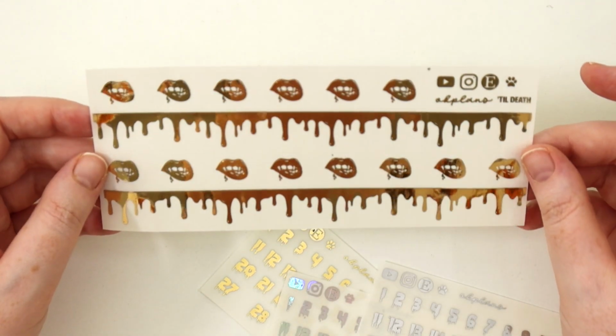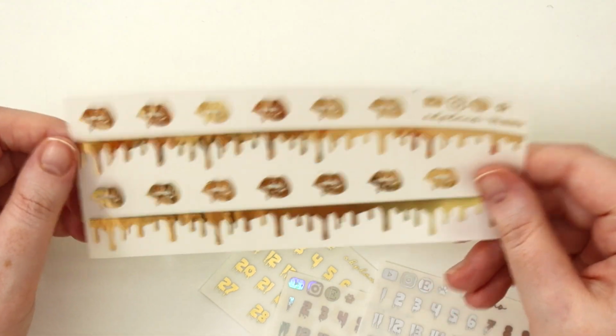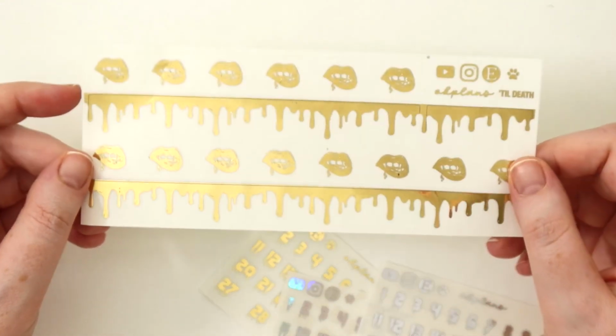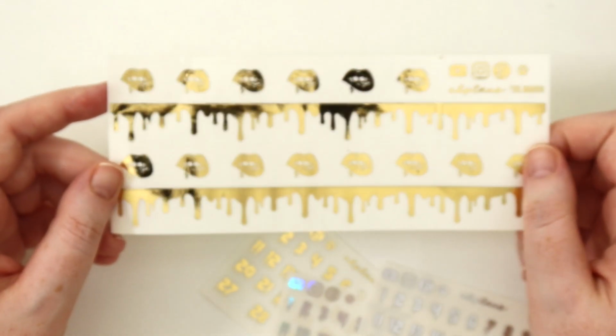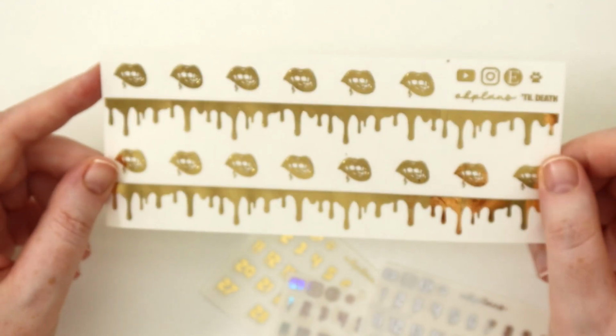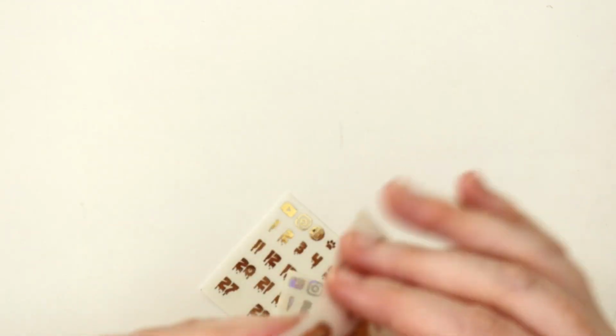Blood drip's always fun. So I picked that up in gold, because I'm going to use gold with my Rocky Horror art. I just don't know what I'm using with it anymore. There's so much foil that could go with it design wise, but I picked this up just in case I wanted to use these ellipses in there. And the foiling looks good.